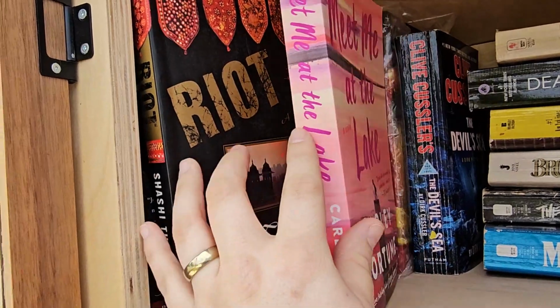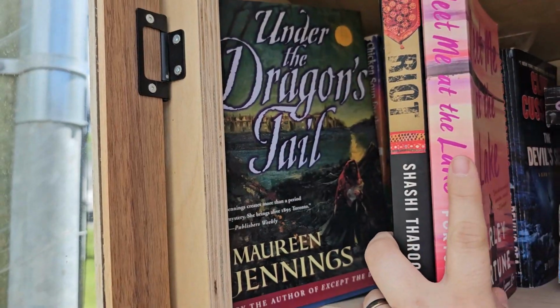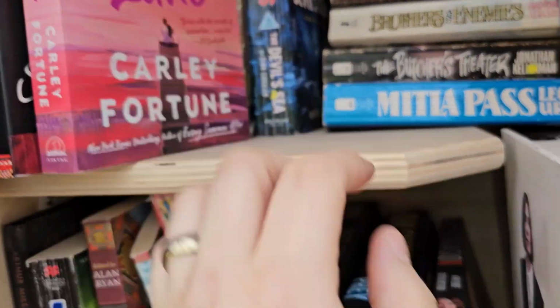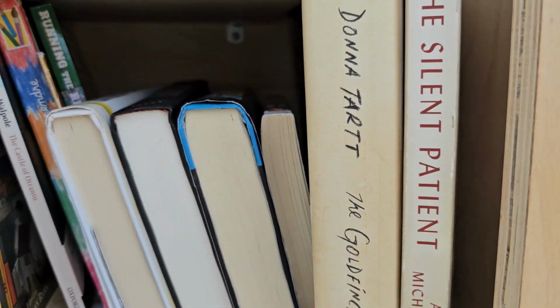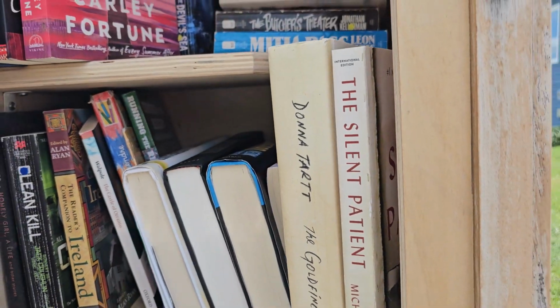So I dropped off Meet Me at the Lake, Riot. This is a Murdoch mystery book. The Goldfinch by Donna Tartt, and The Silent Patient. Hopefully someone picks them up.